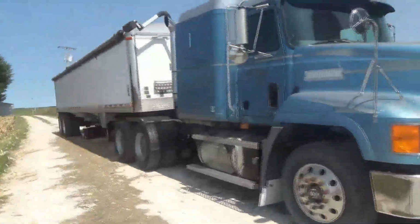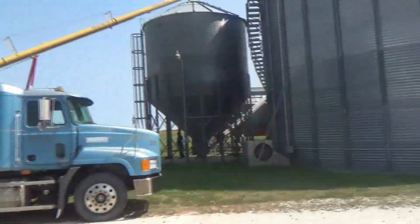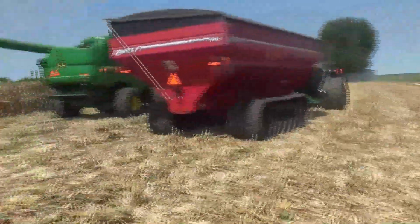All right, so after that, we got everything going. We got the bins going. Everything's working as it should. So let's get back to shelling some corn.